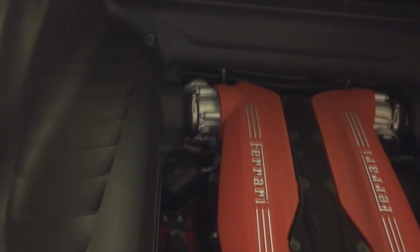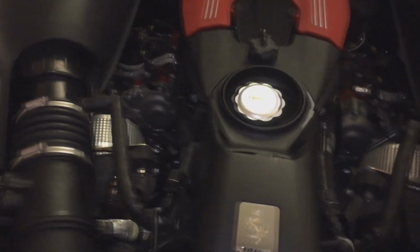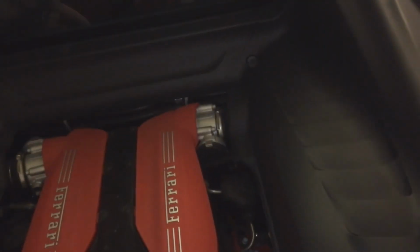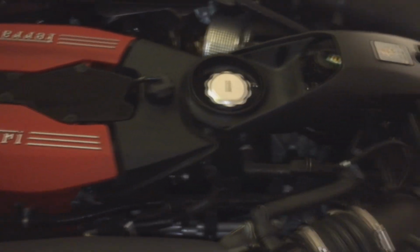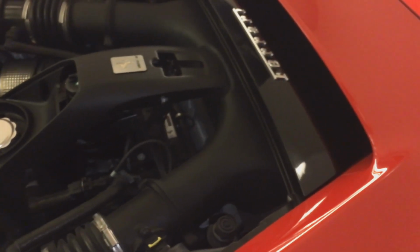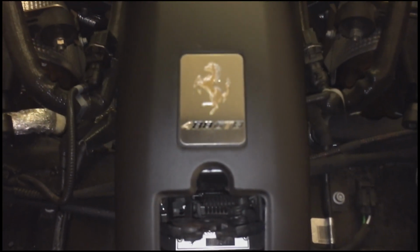The turbo spools so quickly yet feels so natural that at 2000 RPM it takes only 0.8 seconds to overcome turbo lag, making it virtually non-existent. The car is rear-wheel drive and it has a G-Track designed 7-speed dual-clutch automated manual that makes for rapid yet smooth shifts. Ferrari says that the 488 is good for a 0 to 60 miles per hour sprint of just 3 seconds, and it can complete a quarter mile in 10.5 seconds.